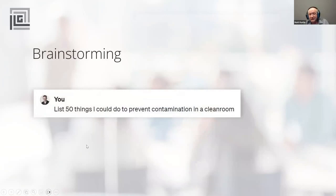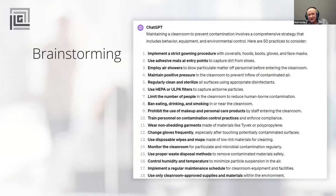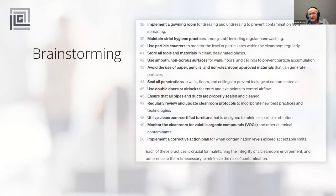Then one of the things that I think really is helpful is brainstorming. So list 50 things I could do to prevent contamination in a clean room. And within a couple of seconds, lo and behold, 50 things come back. And what I think is valuable about the brainstorming thing is here we're not making the assumption that AI is providing a finished content that we know is right and we just plop it in. We're trying to think and make sure we didn't miss anything.